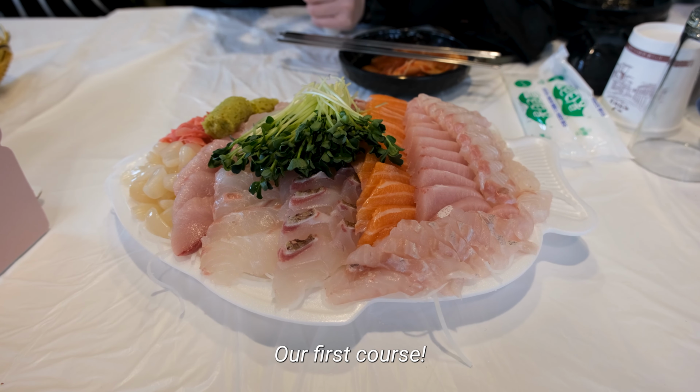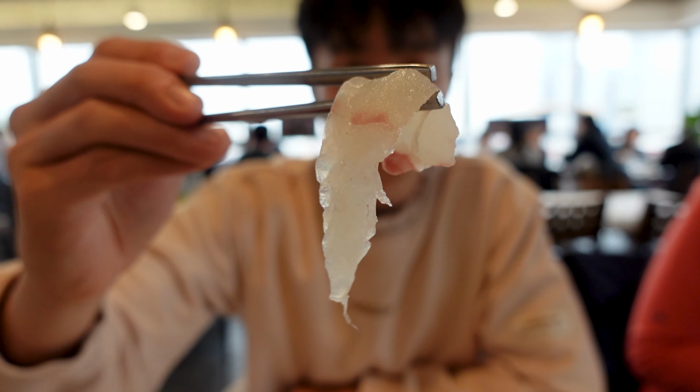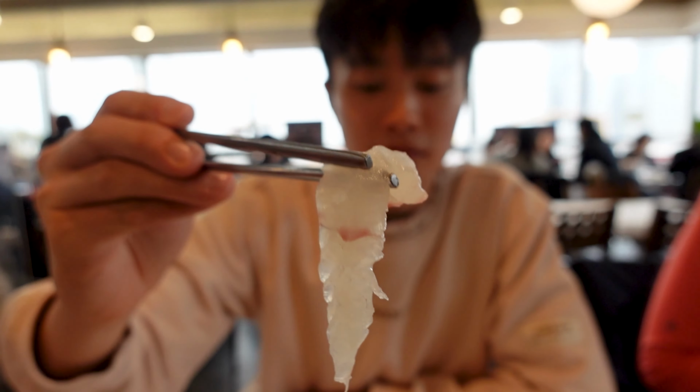Six different types of fish and some sides. First fish of today. No soy sauce.